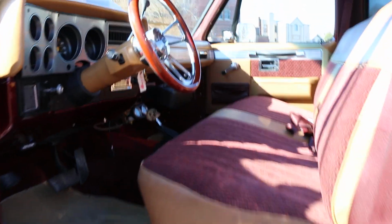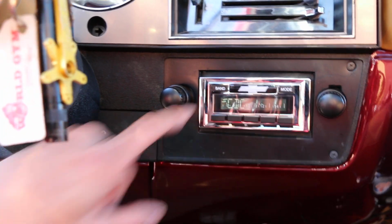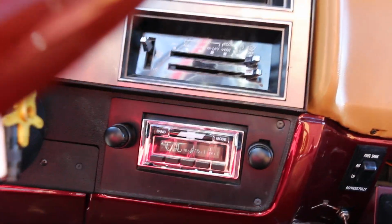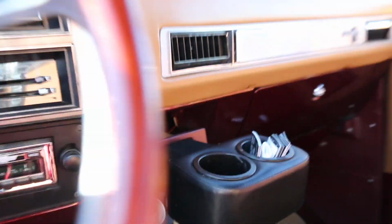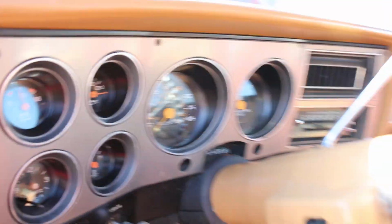Bluetooth radio. It's got a vintage sound system in it. It still has the plastic. You never even tore the plastic off it. The radio still has the plastic on it. Yeah, it's brand new. Awesome, bro. Showing 45,247 miles. And it's just as nice as it could be.